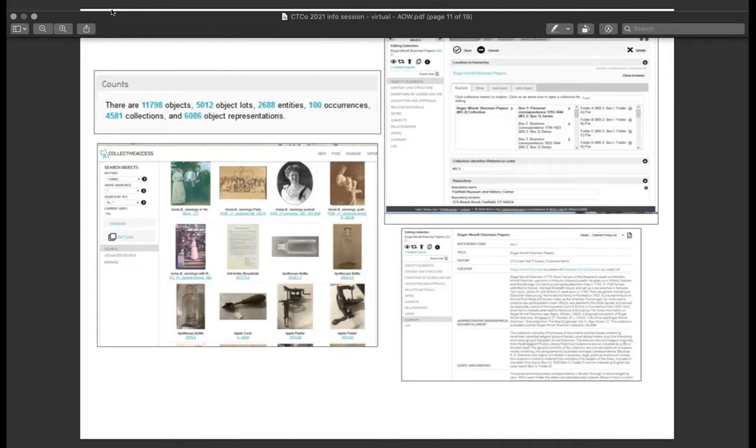And it's very much the archives and manuscripts section is based on library organization of finding aids and that kind of thing. So if anybody's done the traveling archivist program, it very much works well with that and fits into that mode of organizing things.